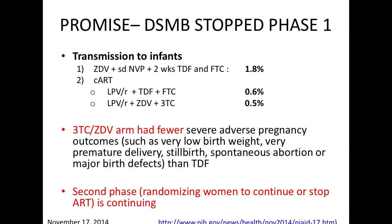And the second phase is to randomize some of these women to either stop therapy after delivery versus continue therapy throughout pregnancy, as per the WHO guideline, the B+ option. So many of us are even uncomfortable with that being under trial, and a lot of money going into the trial. But you should know that that part is at least going on.